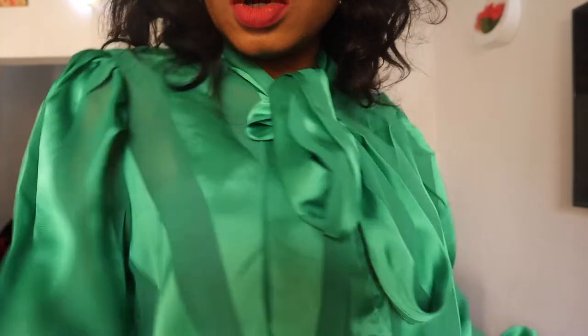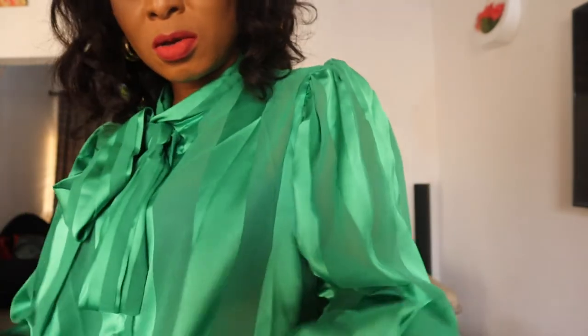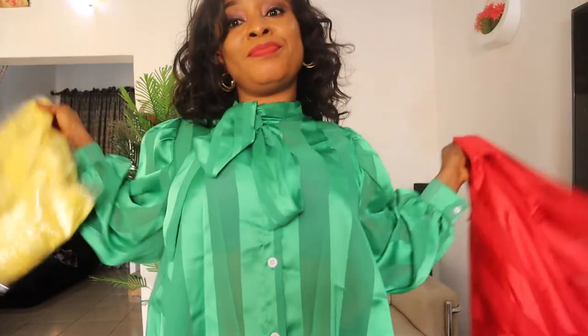And this top is also, I don't know what this fabric is called, guys, but this is a lovely fabric. Can you guys see? It's a bit transparent, as you can see, but it's fine. It's beautiful. It's available in red and yellow. Which would you rather have?